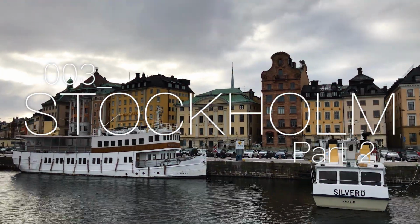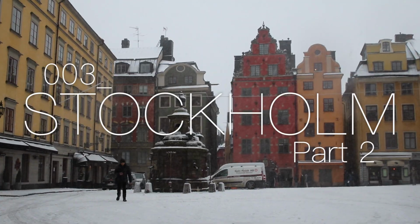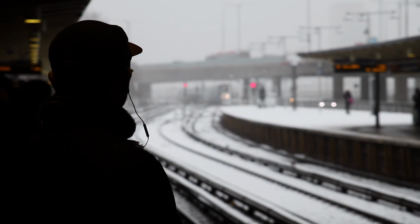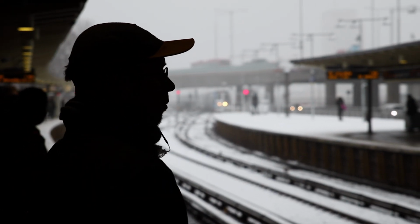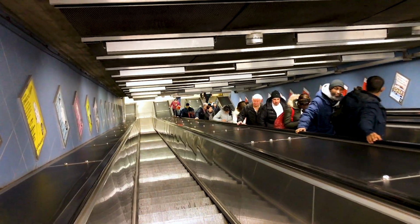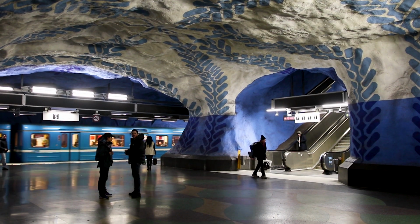We are in Stockholm, the Venice of the North, except it's winter, and unlike Venice, the climate here isn't very Mediterranean. So, what do you do when it's cold and wet and miserable outside? You head indoors, or maybe underground. Stockholm's metro system is known as the world's longest art gallery.